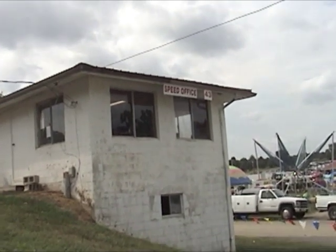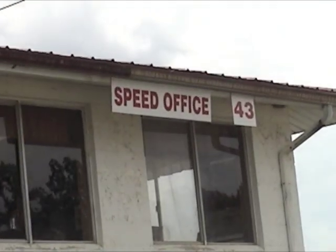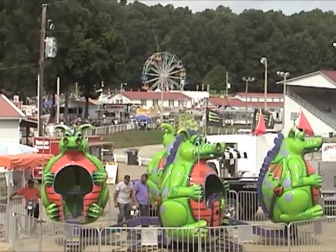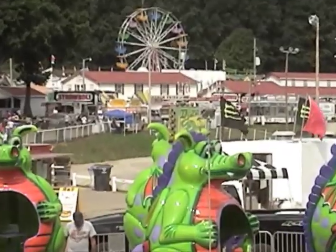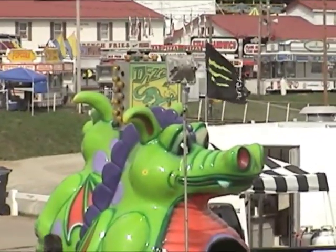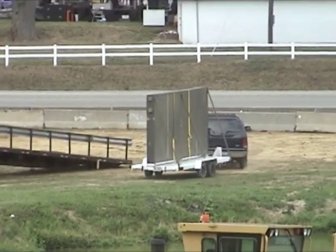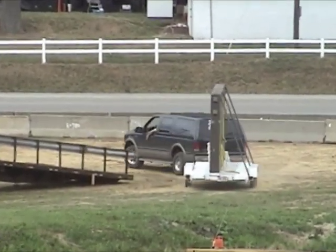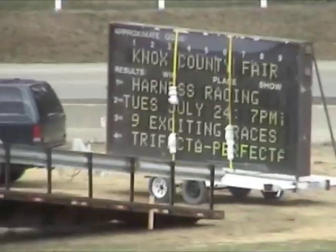Trainer Dee Hotton goes to the speed office to pay the entry fees on her two trotters she's racing tonight, Global Power and TT's Photo Printz, while the rest of us head over to the grandstand to find some fair food. As time passes by, everything is getting put into place to put on the race program at the Knox County Fair, and arriving just on time is the tote board.